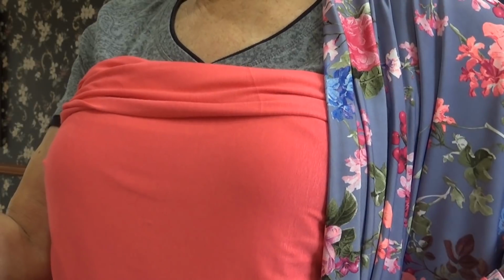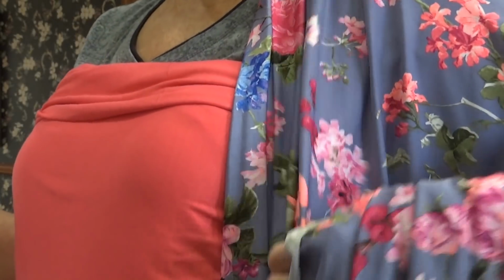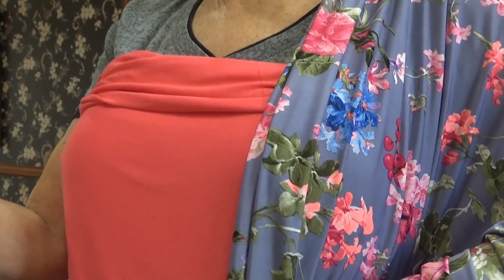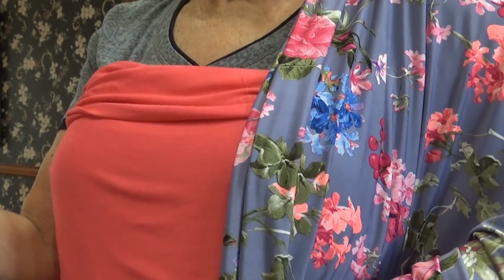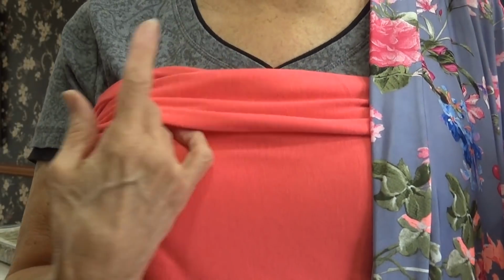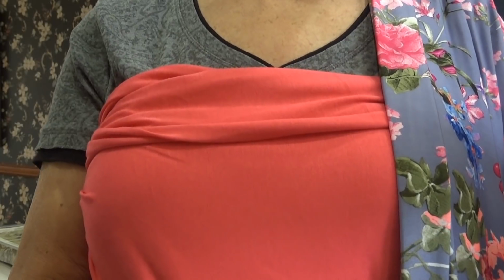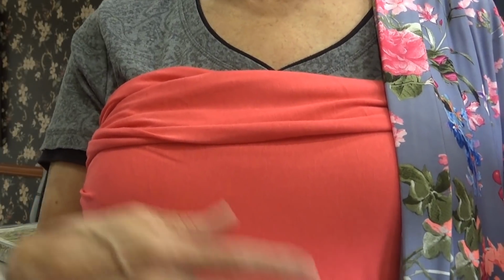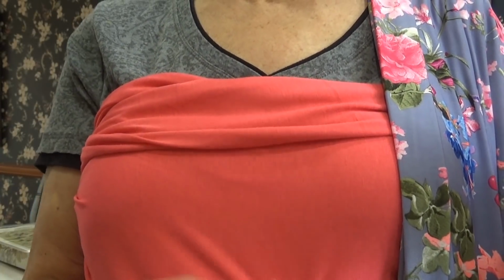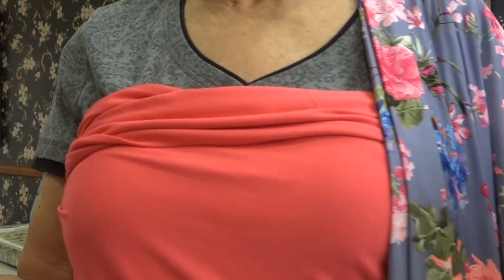2 yards lavender/fuchsia floral ITY. This is an ITY. We know we love ITYs. And 2 yards coral RS. So this is coral RS. I have no idea what RS is. What would R be? Rayon with spandex? I don't know, but it's RS and it's C0431.